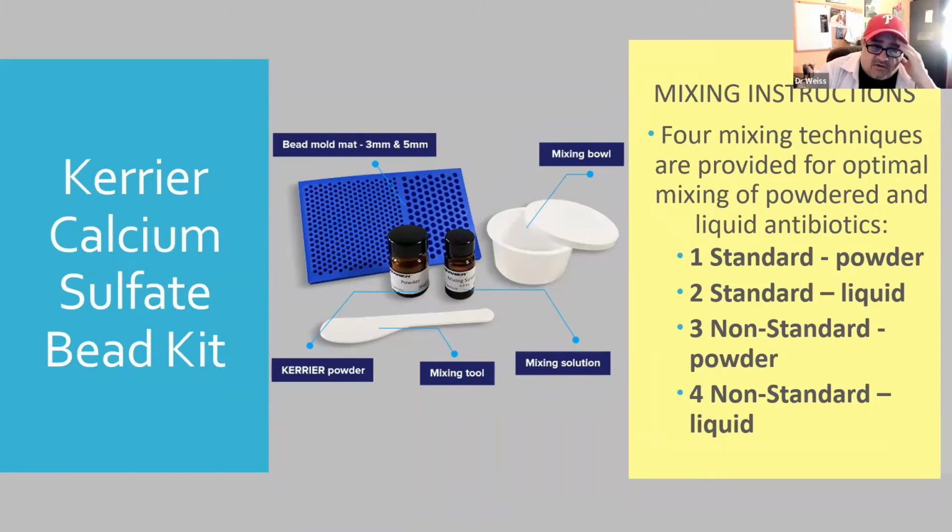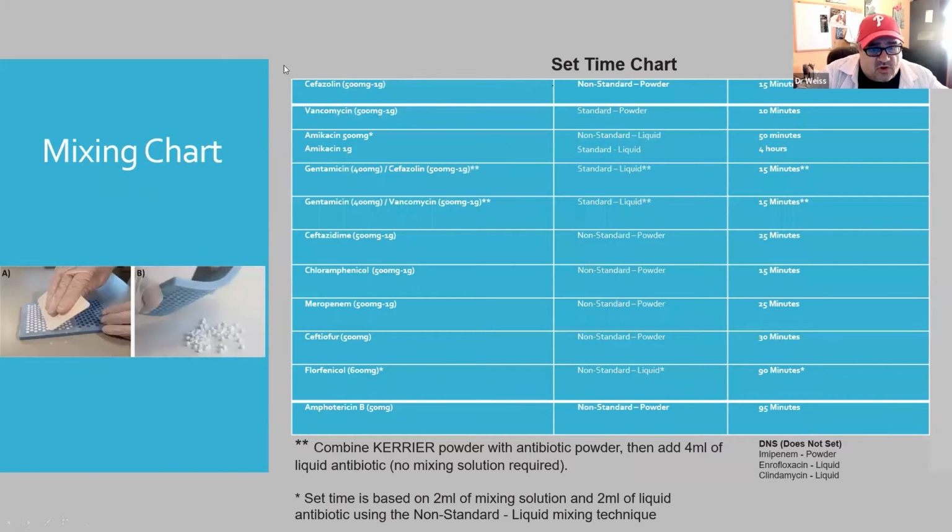So the Kerrier calcium sulfate bead kit is really extremely easy to use compared to the bone cement. It comes with a mixing bowl, a mixing solution, the calcium sulfate powder, and this bead mold mat, with which you can produce either 5mm or 3mm beads. Depending on what antibiotic you use, there are 4 different mixing instructions, and they're all just slightly different. It really depends upon the setting time of the different antibiotics, and whether they're powder or liquid. And you get a set time chart.